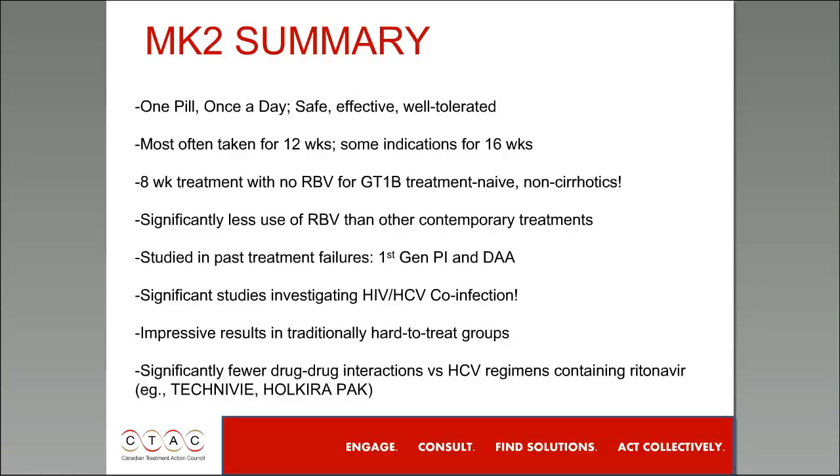And finally, there are significantly fewer drug-drug interactions versus HCV regimens that might contain ritonavir. Ritonavir is also often used in DAAs as a booster, and some medications, Technivie for genotype 4, I believe, and Holkira Pak can both include ritonavir, and sometimes that can interact with HCV regimens, so you have to be very careful with that. But in this case, there is no ritonavir in MK2, so that's certainly helpful.